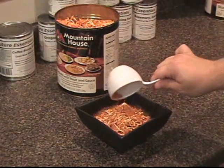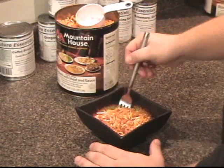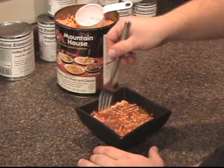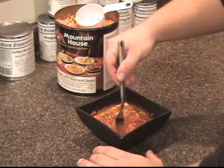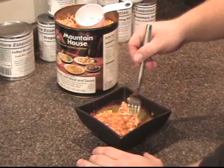Once you have the correct amount of food in your bowl, you want to mix it up. Make sure you get all of the food mixed in with the water, as well as the sauce. The sauce is kind of a dry powder base, so you want to make sure all the sauce gets mixed in with the water so it reconstitutes.